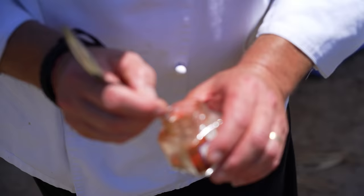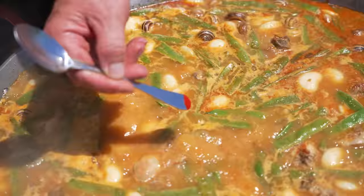Hey, here comes the saffron. Un poquito de azafrán, ¿vale? ¿Ves cómo se hace amarillo?